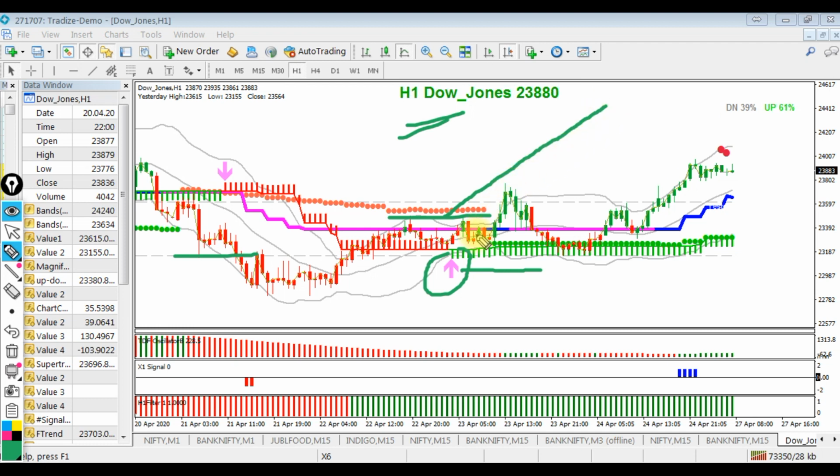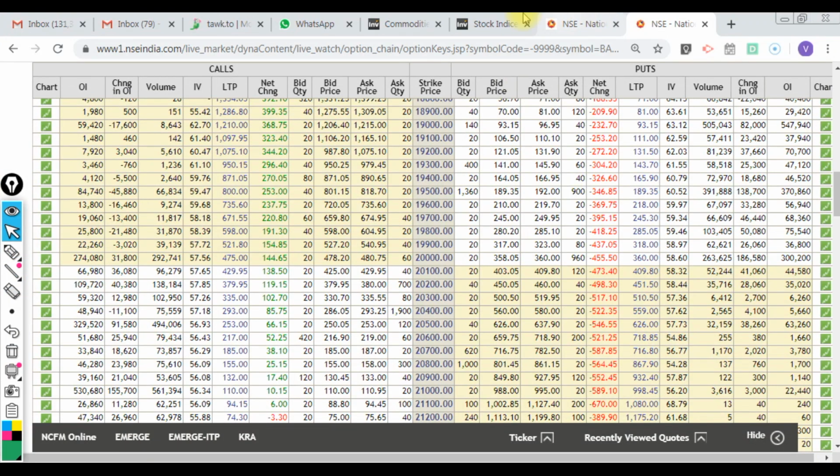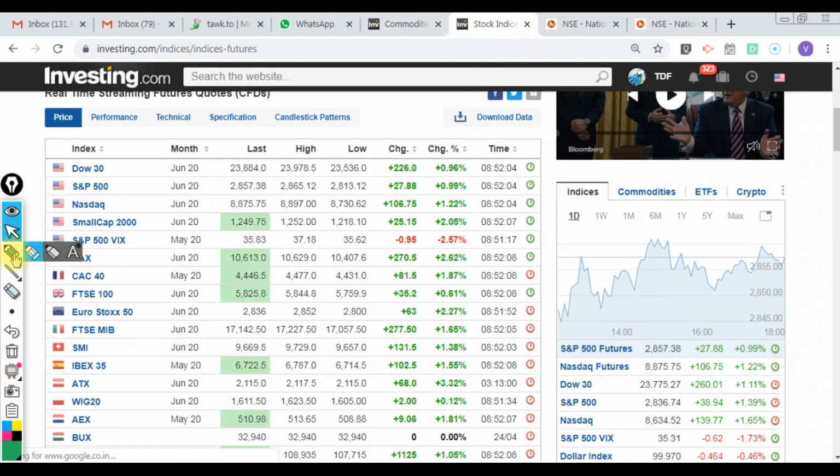But what happened is, there was a pullback which was bought back again. So ultimately the chart structure is the same, there is no change in that. And now you can see it is almost 1% up. We will see the live rates here. You can see it's almost up 1%.